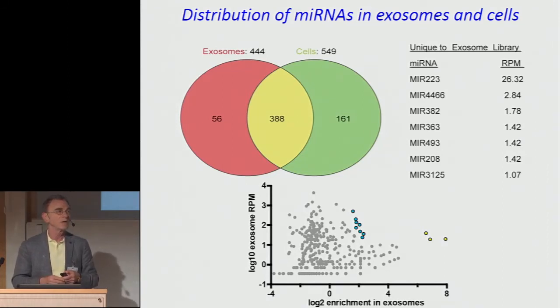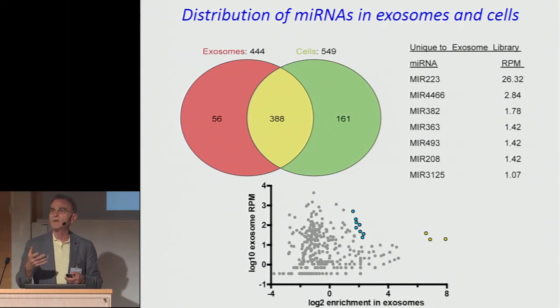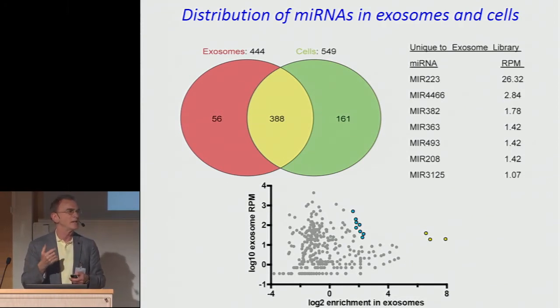Really quite striking. So when you think about it, the cell has gone to considerable trouble to sort that RNA, to distinguish that RNA and a small number of additional RNAs to be packaged into these EVs. Now, it could be that the cell is just desperately trying to get rid of those microRNAs, to dispose of them. That's certainly a formal possibility, but it seems more likely to me that the cell is deliberately selecting those RNAs to be transferred to another cell.